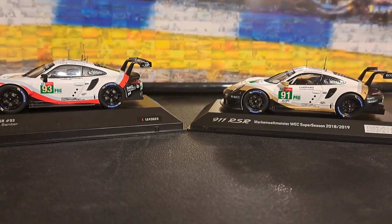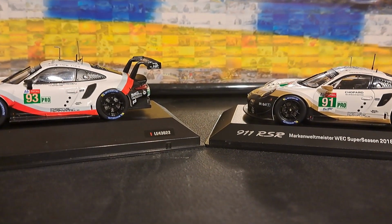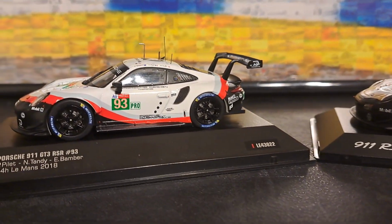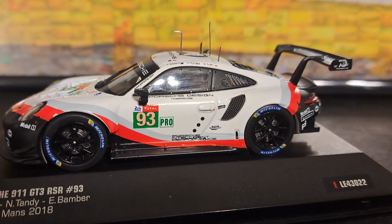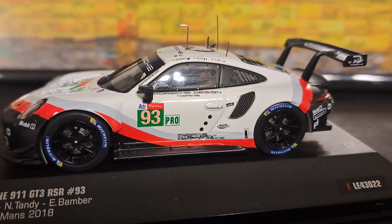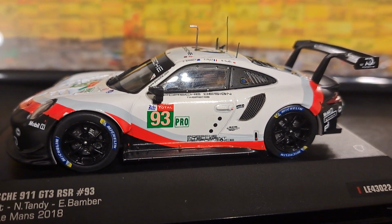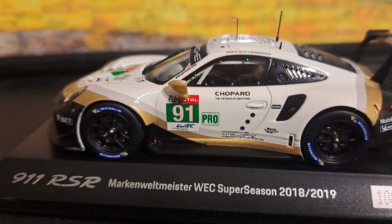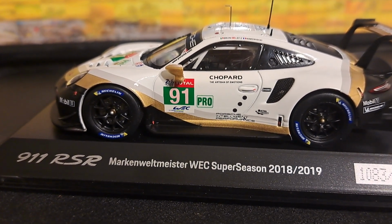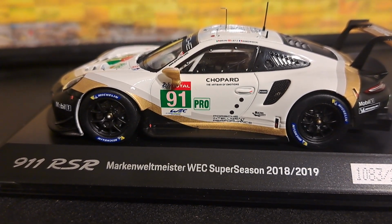Now, to be honest with you, I've looked over both of these cars, and both of them are very attractive vehicles. A few years ago, I would have said an IXO was never close to a Spark, but IXO just gets better and better and better. And this is really a fabulous example of a 911 RSR, as is the Spark, and that is not unexpected. If you take a look at both of them, these are both 911 RSRs, virtually the same identical models. Granted, the color scheme is different, but both are phenomenal.